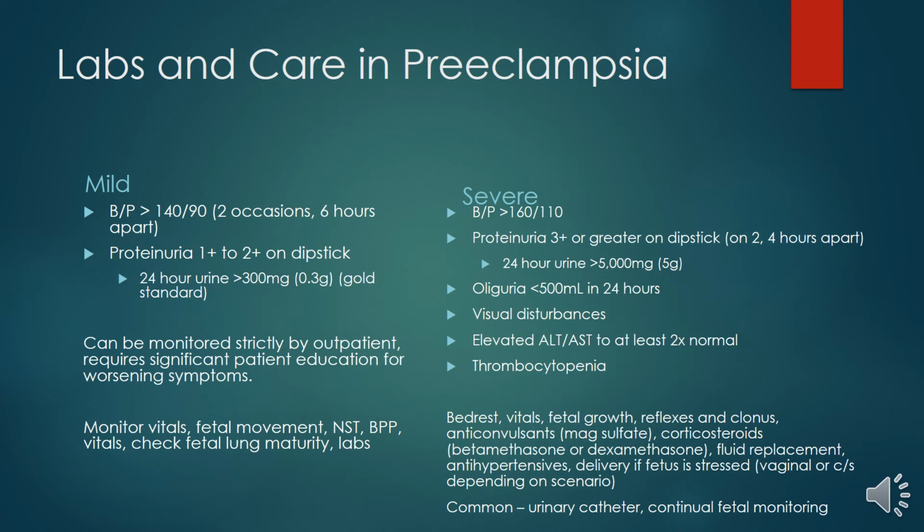Severe preeclampsia, on the other hand, has an even higher blood pressure, so now 160/110. Proteinuria is much higher, 3+ or greater, and that would need to be measured on 2 different dips 4 hours apart. And if we did the 24-hour urine, we would see that it would be greater than 5,000 milligrams of protein in a 24-hour urine in severe preeclampsia. So much more significant symptoms going on.